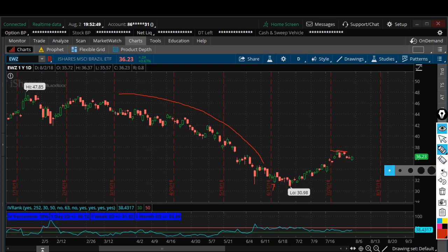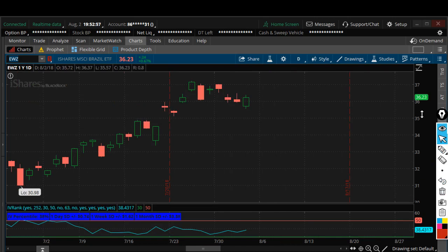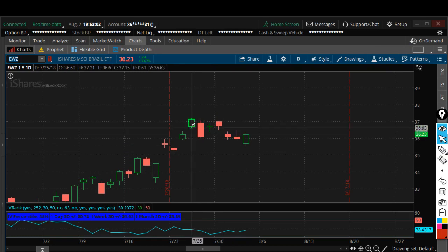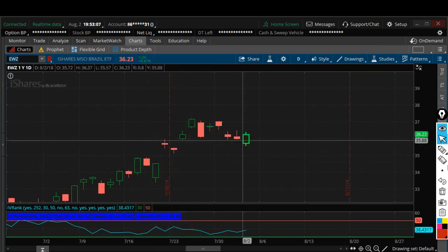So when we entered this trade on 7/25, let's look at what the stock, or the ETF here, was doing. 7/25 was this day here. Big time pop up, gapped up every single day, and that's where we entered our trade. We love to do these into strength, especially after a long run like this, and so we did it on this candle here.